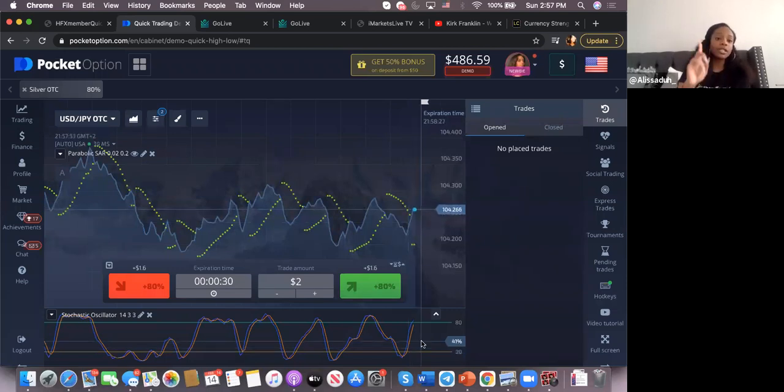If I'm using Liberty or Hourglass, I'm going to see the entry prices that they give me. But when I'm cross-referencing it, all I'm doing is going back here and putting in those same calls or puts as well.